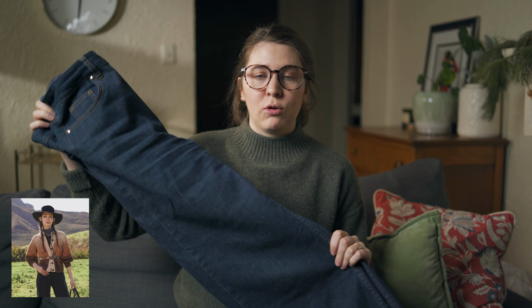So in order to achieve this kind of vintage look, I knew I needed a good dark wash pair of jeans, which I already have in my closet. So I have these thrifted wide leg crops in this really nice dark blue. Again, just gives it that more vintage vibe. If I did a lighter wash jean, it just wasn't going to look the same. So these are absolutely perfect.